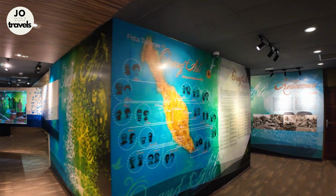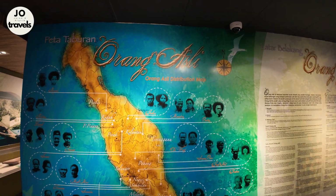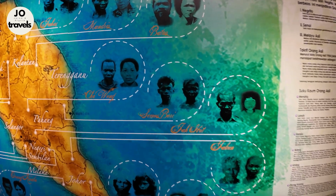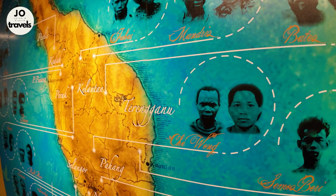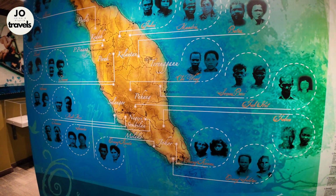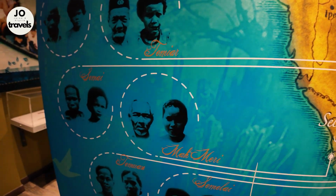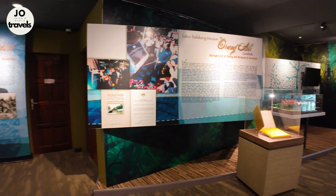Then we can see the distribution map of all the Orang Asli here. If you can see, I think the textbook we read mentioned the Jah Hut, I think. I can't recall, it's so long ago. The Mah Meri, I think I heard it before. Okay, now moving on, shall we? All right, let's go.